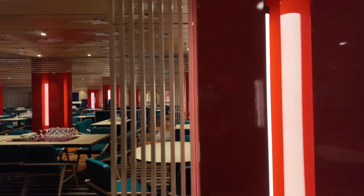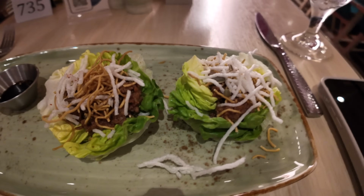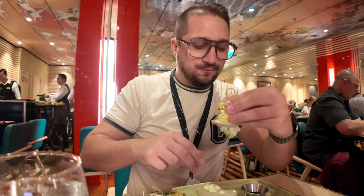This is a heavily themed Mexican-Asian crossover restaurant. A must-try in here are the lettuce wraps. That's exactly what I did. This is one of my favorite dishes on the Mardi Gras.